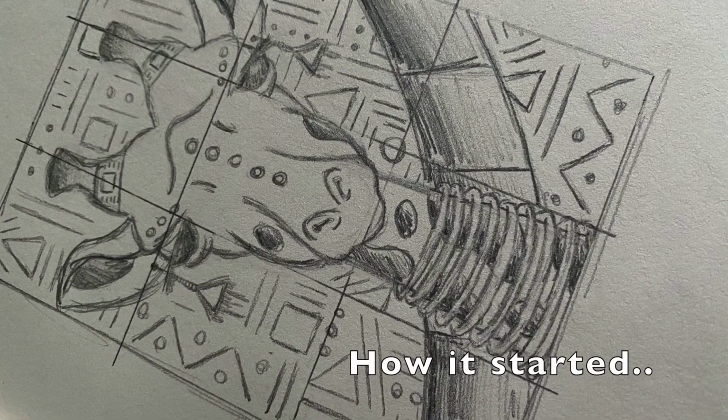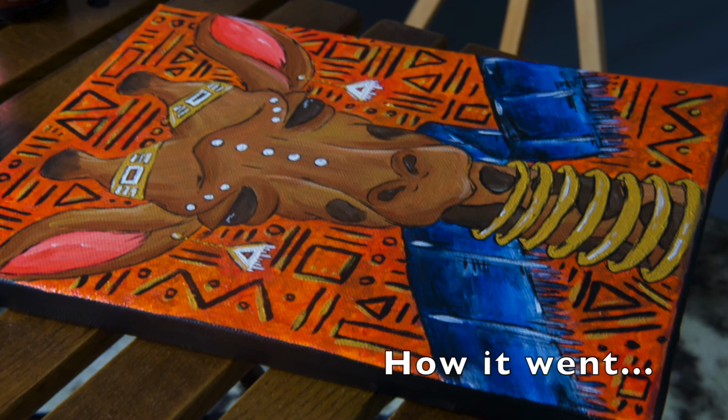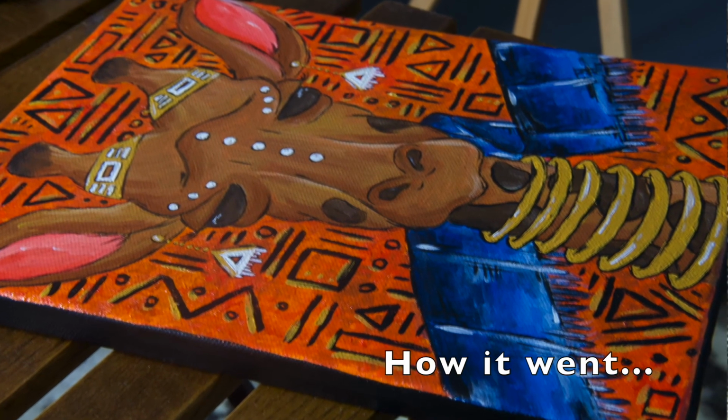Surprise, surprise. Anybody who knows me knows I am pretty obsessed with giraffes, and they are something I love painting. I've probably painted a good handful or so of them already. So it is definitely my love for giraffes and also being in Botswana that inspired this piece.